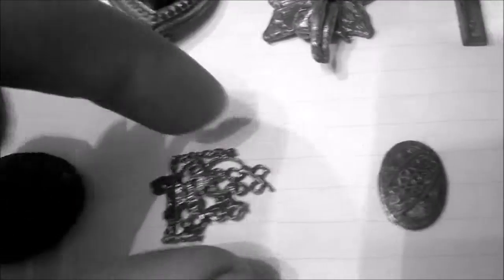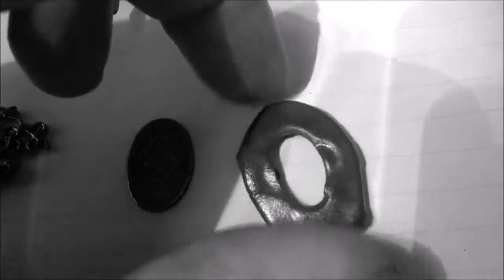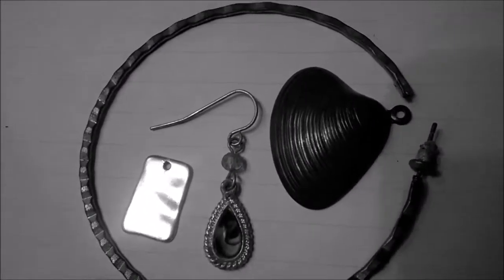Both are probably brass. This is a little pendant, or maybe a part of a ring, something, also brass. And this I can't tell if it's a pendant or part of a belt maybe. Very old. It took a lot of cleaning to get that one to shine up. And then some just junk jewelry items.